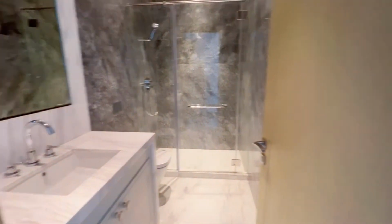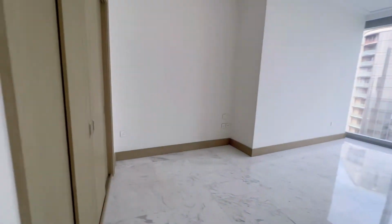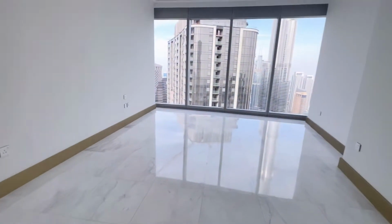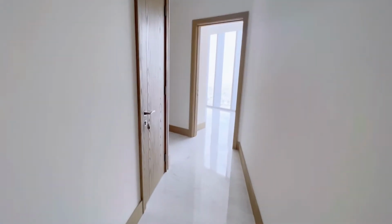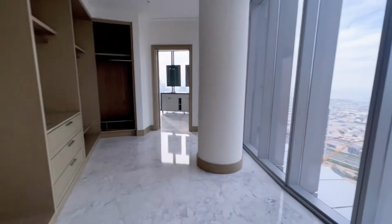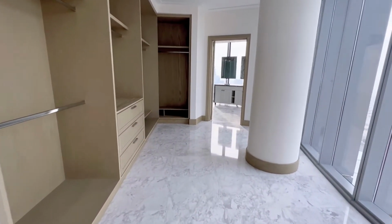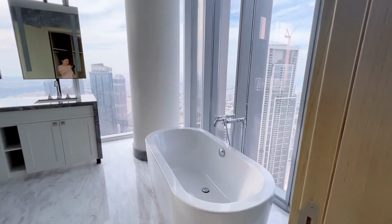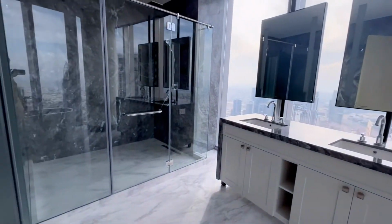So one by one. The first room on this side. The second room on this side. And the third one here is the master bedroom, where you have a huge cupboard. This will be the washroom.